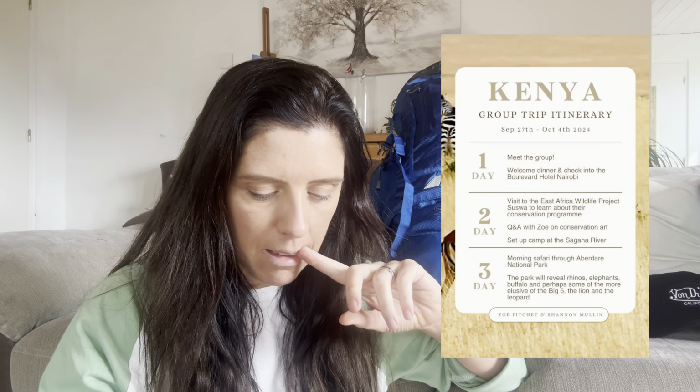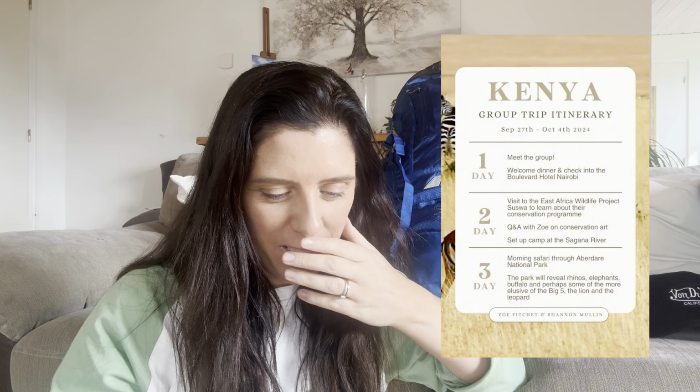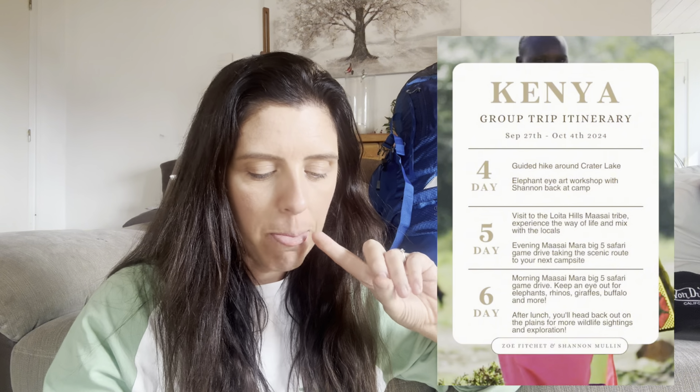And then the next day, day 3, we get up nice and early for breakfast, and then we've got a morning safari through the Aberdeen National Park. It says, in this park we'll reveal rhinos, elephants, buffaloes, and perhaps some of the more elusive of the Big 5, the lion and the leopard. This is crazy.